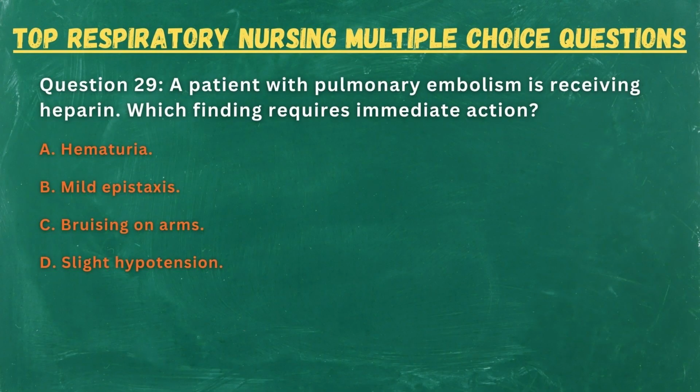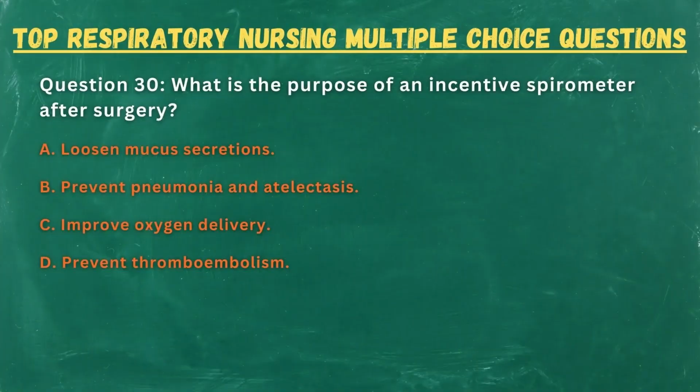Question 29. A patient with pulmonary embolism is receiving heparin. Which finding requires immediate action? A. Hematuria. B. Mild epistaxis. C. Bruising on arms. D. Slight hypotension. Answer: A. Hematuria.